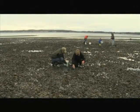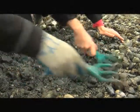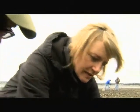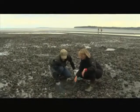Okay. A garden spade might work well on a beach like this that has a lot of cobble. So this seems like a pretty good area to dig, so I'm just going to keep on expanding our little excavation here and see what we come up with.